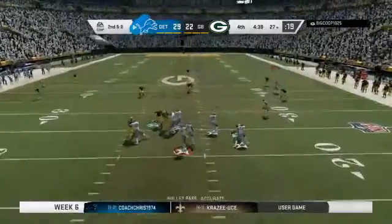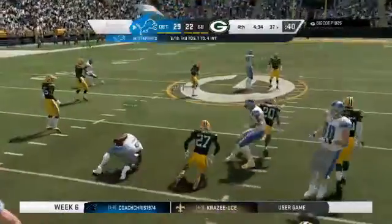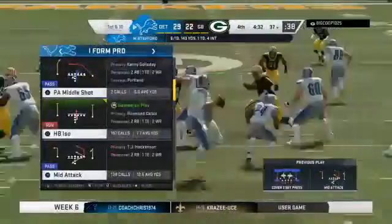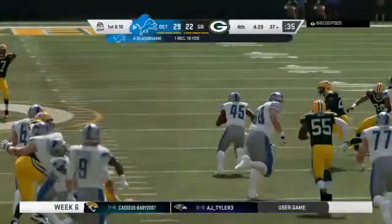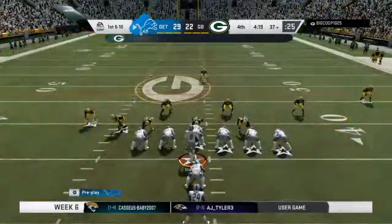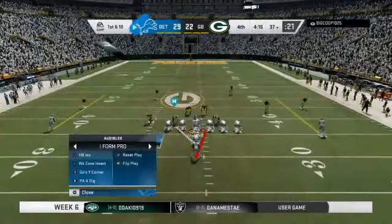Here's Stafford. And he's going to drop this off to his fullback. And he's taken down but able to slip across the 35. It's a gain of 10 for the Lions and a first down. Line of scrimmage, the 37 on 1st and 10.